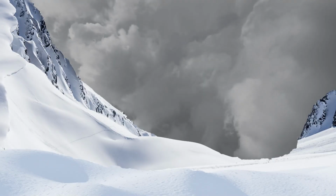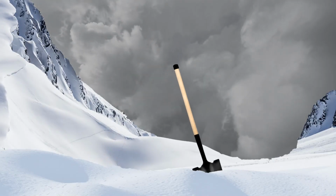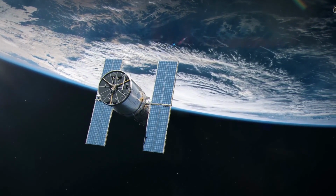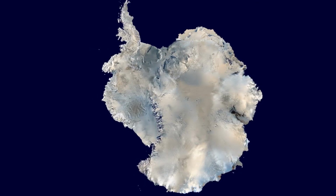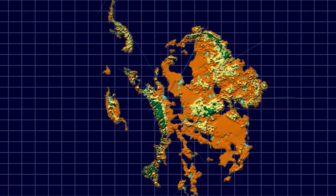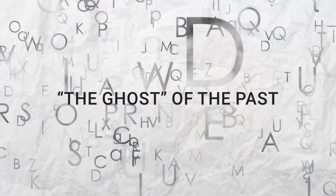Mapping Antarctica without some huge shovels is an incredibly hard task. But satellites learned to penetrate the ice with their cameras. And now we know there's actually an enormous, dramatic ancient landscape beneath the snow. The ghost of the past.